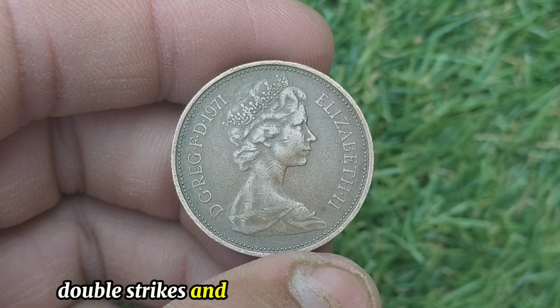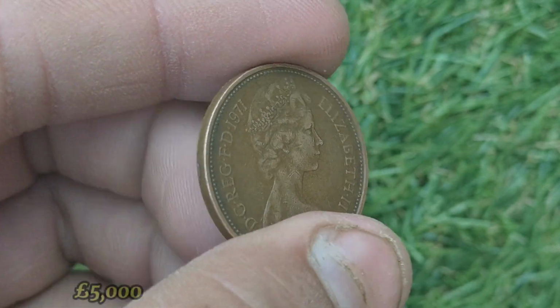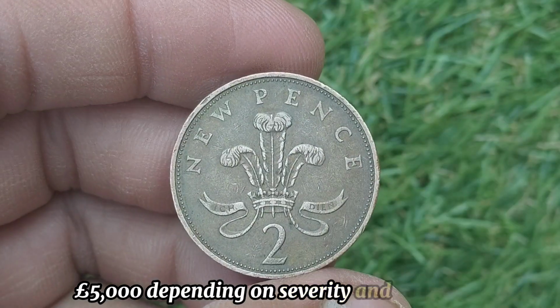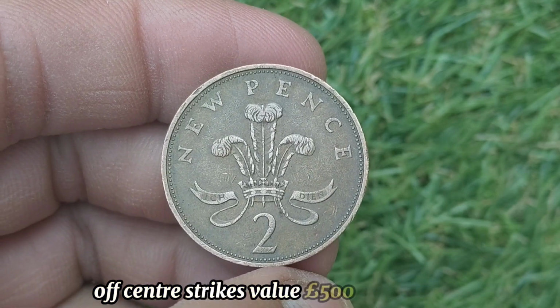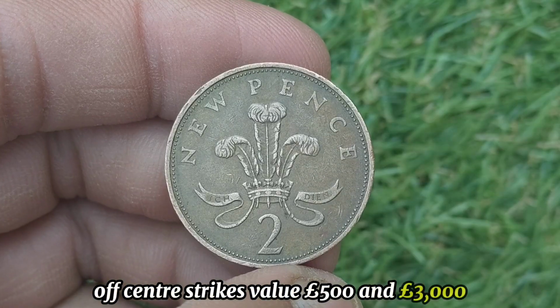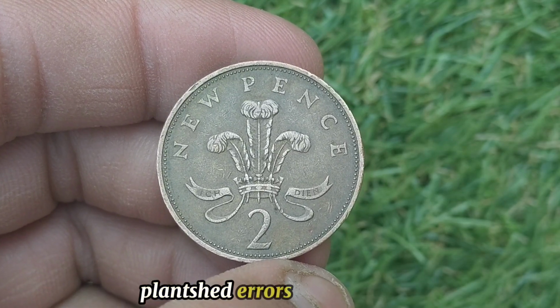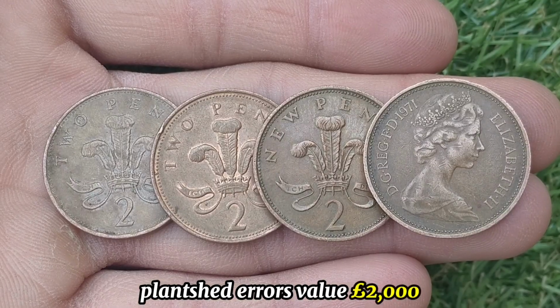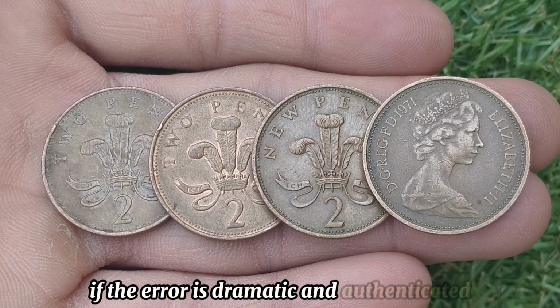Double strikes and misaligned dies. Value, £1,000 to £5,000, depending on severity and condition. Off-center strikes. Value, £500 to £3,000, depending on how off-center the design is. Planchet errors. Value, £2,000 to £10,000, possibly more if the error is dramatic and authenticated.